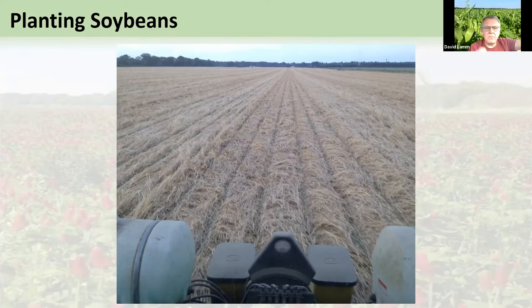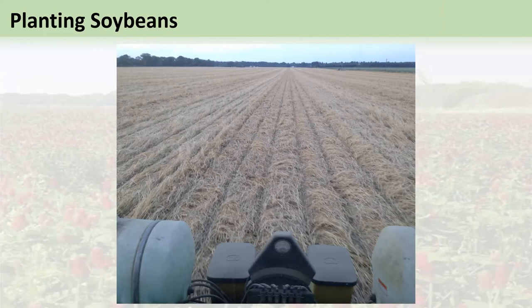Jason, what pounds of residue would you have out there? How much biomass? Probably dry biomass is probably 10,000.